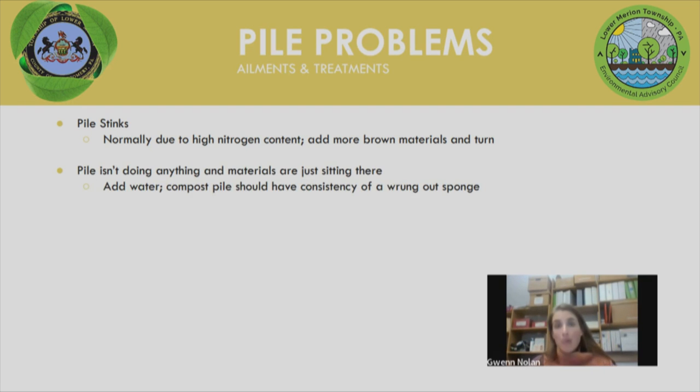Nothing's happening. So normally this is due to a lack of water. Typically, especially in clothespin systems where people are like, I put everything in there, but nothing's happening, there's just not enough water present. So that's very, very important. So add water, again, aerate.